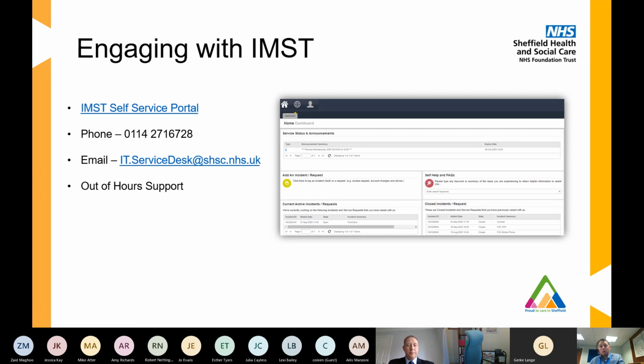There's also obviously the standard ones of the phone and email that you get through to us. And we also provide out-of-hours support. Obviously, that's been relatively busy over the COVID period. One of the things that isn't really supported out of hours is Insight, which we might be looking to review. A lot of the care notes and information in Insight isn't supported on call. So yeah, that's something that we're going to look at.